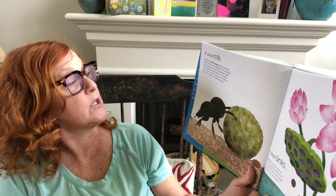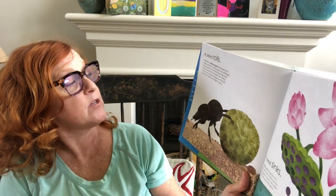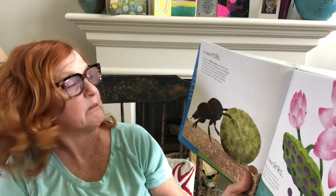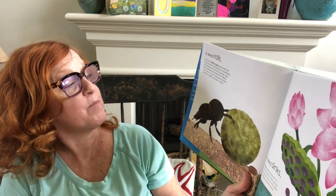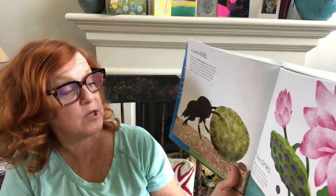A seed rolls. One kind of African grass seed looks and smells just like the droppings of an antelope. Dung beetles eat animal droppings. And these seeds fool beetles into rolling them back into their underground homes where the seeds can begin to grow.